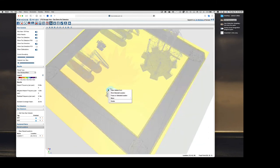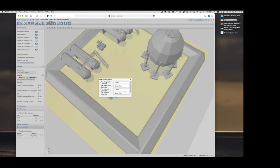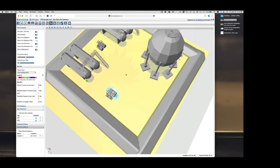I'm going to move that gas detector, it says gas detector 1, to the stored location I just put in over there. So let's rerun the calculation and see what that did. Gas scenario coverage, geographic coverage has changed because I moved it out. So let's rerun that one. And then I'm going to stop doing this and move on because I think you've seen enough of what this does. So I'll hit refresh, and just by moving that detector over there, I'm now detecting 46.5.